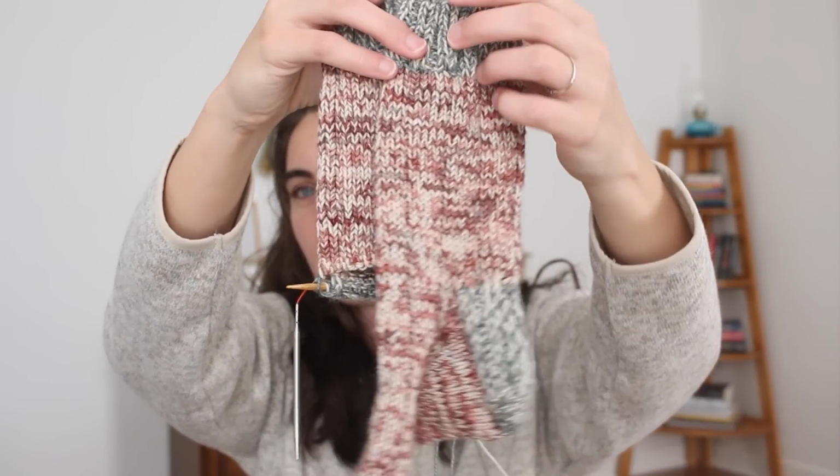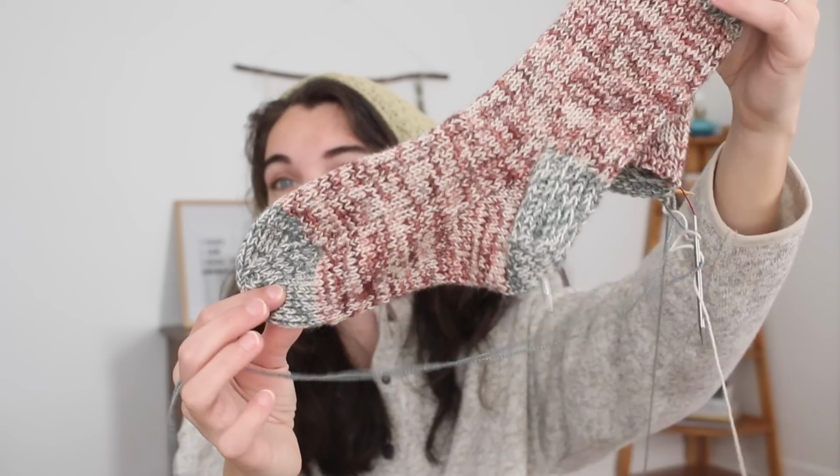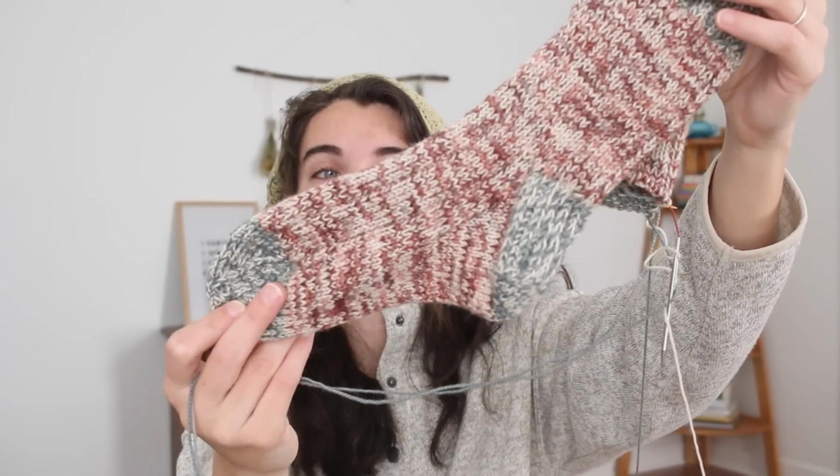Hopefully the lighting's okay. I adjusted it earlier. These are so fun, and these are truly so much faster than fingering weight. I've only done Aran weight socks, like the Sunday socks.